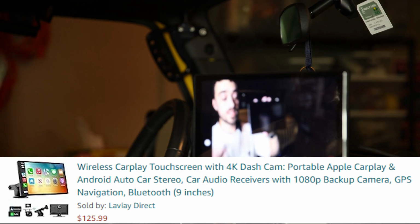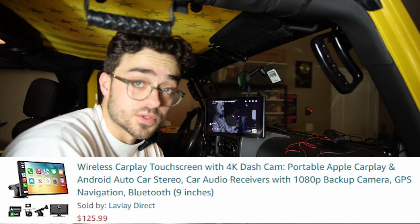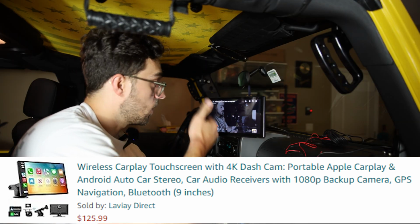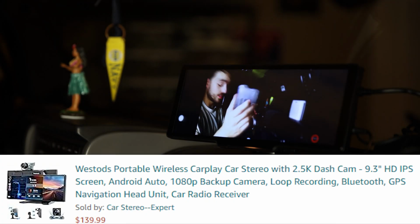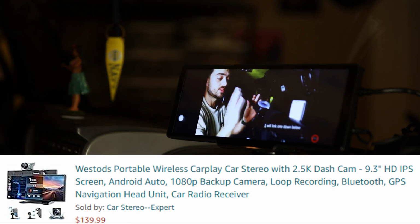But anyways, the only one that didn't have a delay is the Levier. So this is a non-intrusive portable head unit. There's no audio delay. Fantastic. Quality looks pretty good. However, the picture was stretched. If you look at it closely, it's not perfect. Then we have the West Dodds at $139.99. That was perfect. And finally, the Jazada. West Dodds and Jazada for the best screen mirroring.